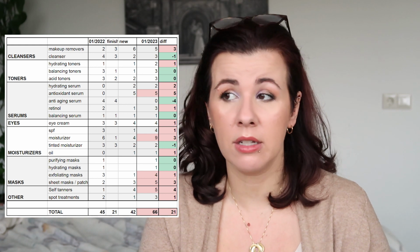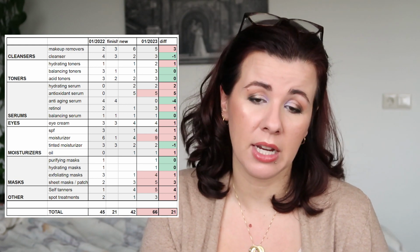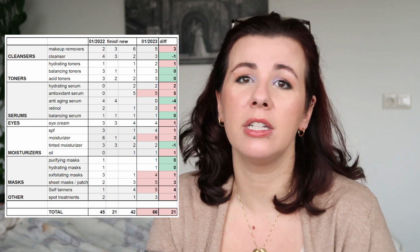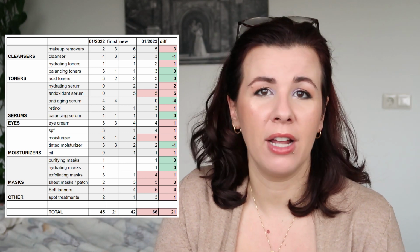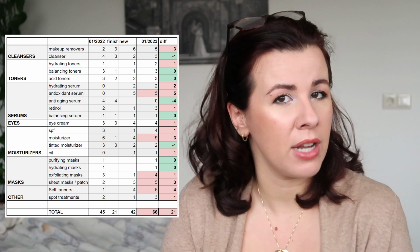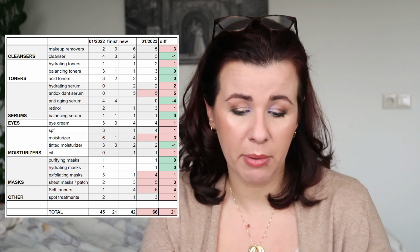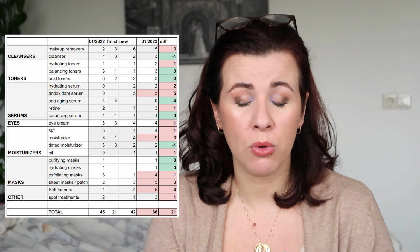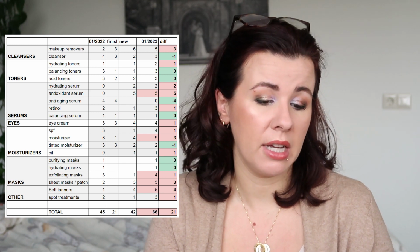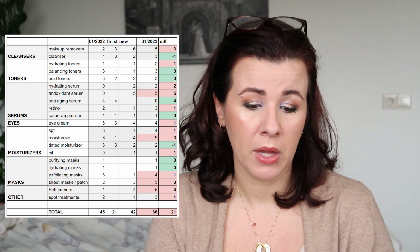Tinted moisturizers, I have 2, and those are my 2 Origins ginseng tinted moisturizers that I keep with my skincare. They have SPF 40. I treat them as skincare rather than like my Laura Mercier tinted moisturizer that I treat as a makeup item. Face oils, I have 1 mini from Youth to the People that I need to go through, and that's it. I don't really use them a lot.